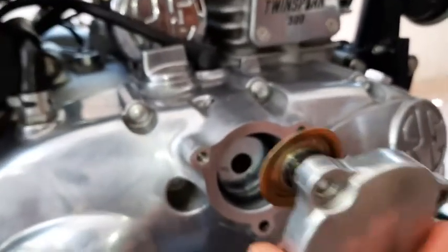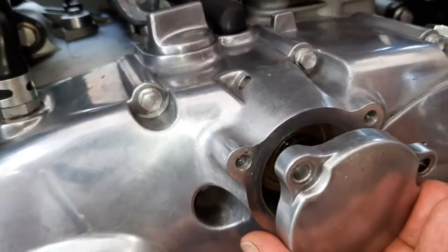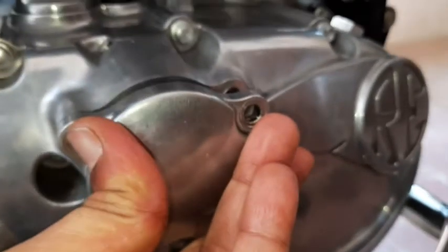And now you can just place this cap and seal it off. Make sure the O-ring is sitting exactly with this cap, and it has a spring, so you have to press it tightly. So I'm gonna do that. I'm gonna tighten all the screws now.